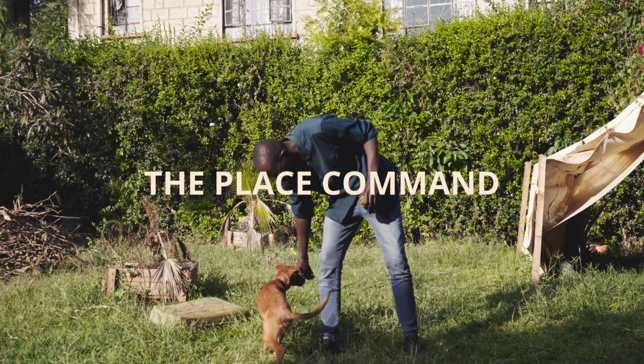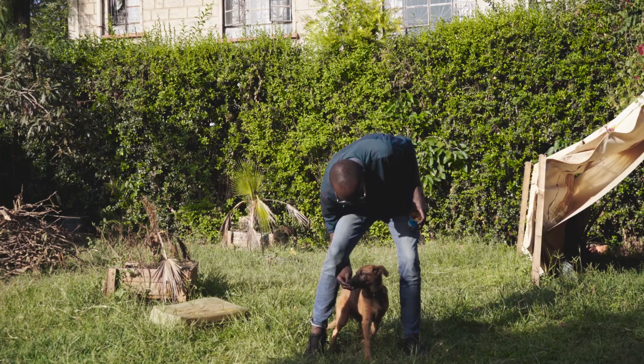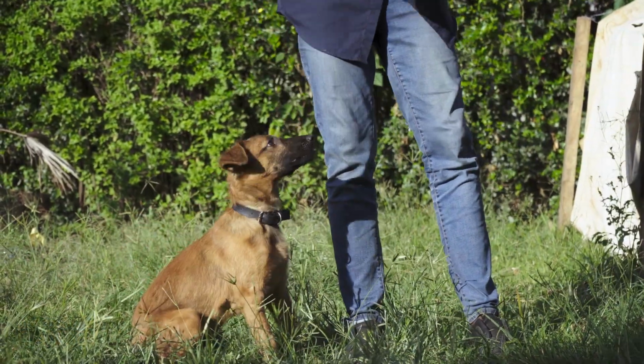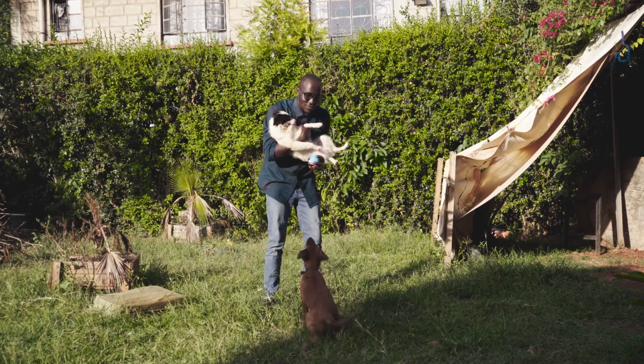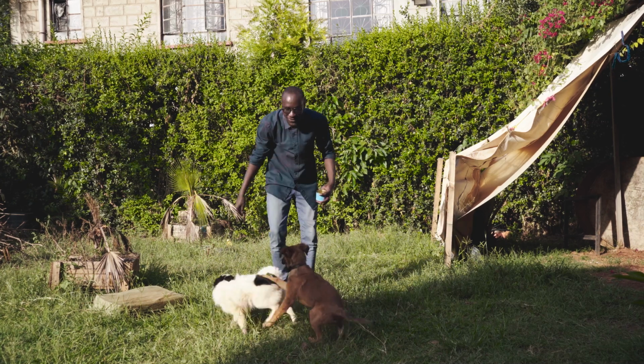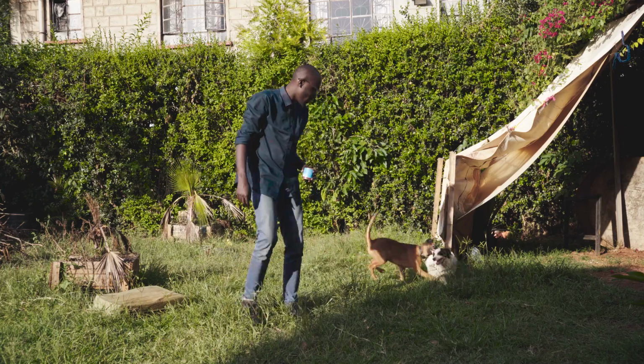I'll try to lure the dog into that position. And then I'll mark and reward. Good. Sit. Back. Back. Back. Good dog. Good dog. Good dog.